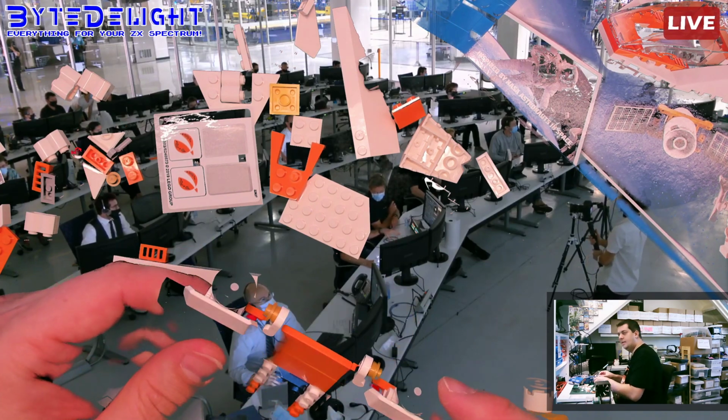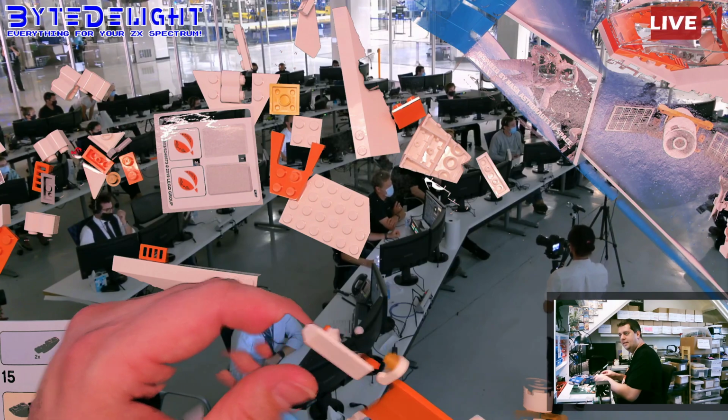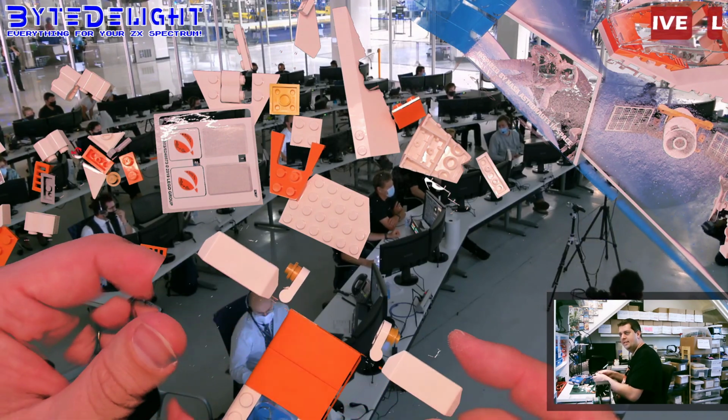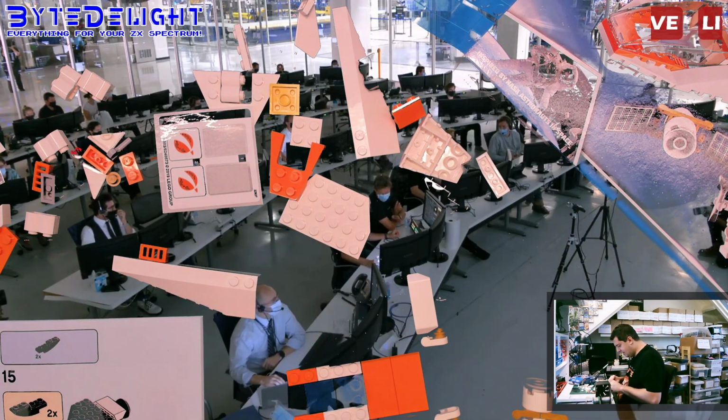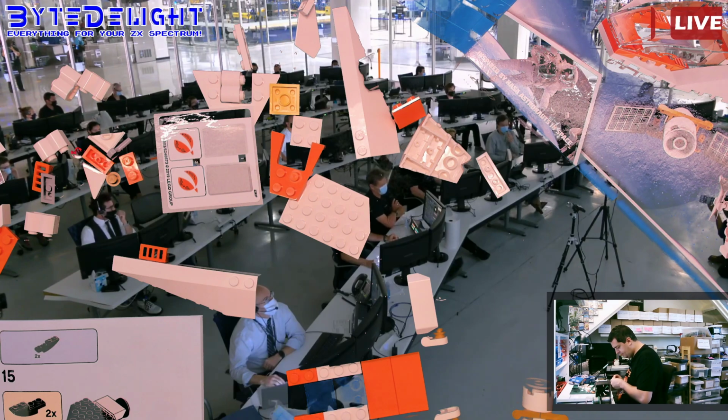Look at those engines. Again, Dragon is committed to its splashdown point. There is no going back for Bob and Doug. We already have the recovery team ready and on standby. They've been there for quite some time now.